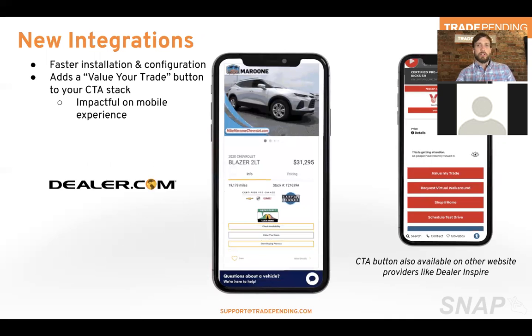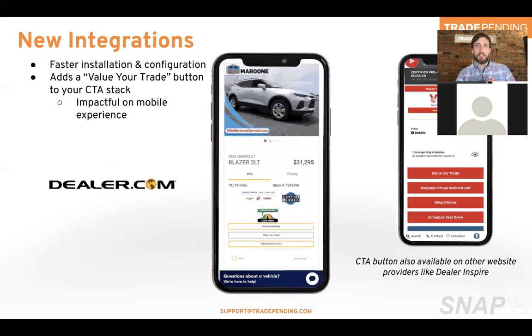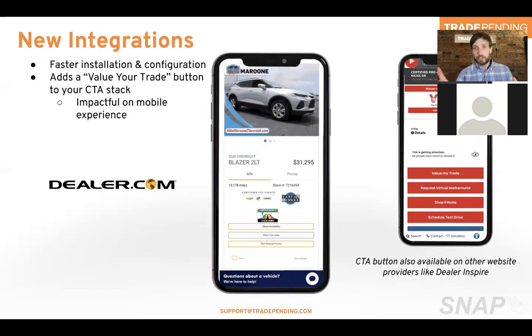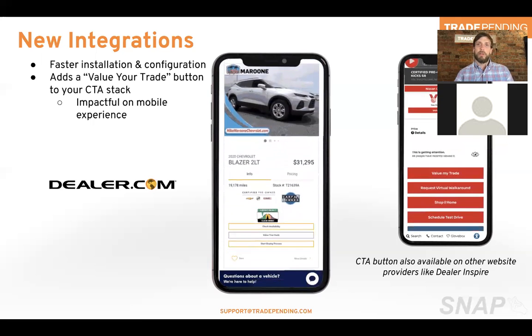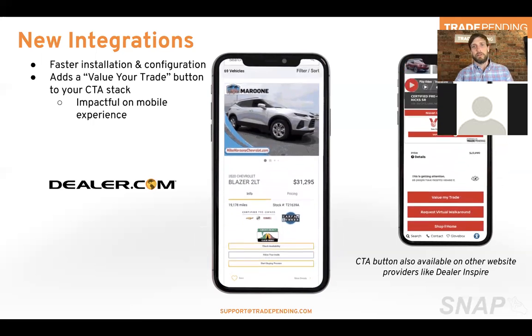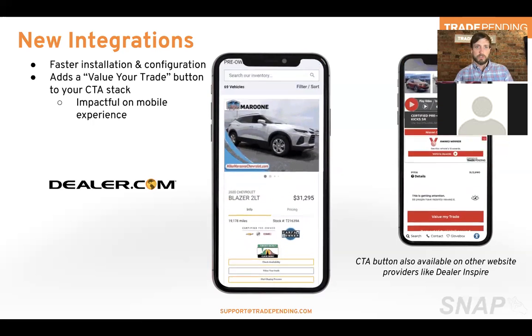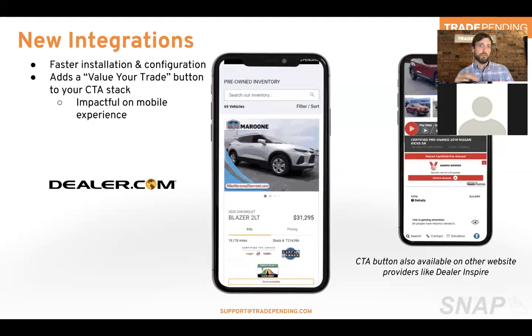We've also launched a new integration. This is with dealer.com. We have fully utilized their API to be able to do a handful of things. The first one, which if you're a TradePending customer, most likely you are, if you're on this call, it makes it a lot faster for us to implement and install and configure Snap on the dealer's website. So that's great. But the real exciting thing here is that it makes adding a value your trade button super simple. It's now a part of our default installation for dealer.com sites. We're adding that value trade button in your CTA stack on your SRP and your VDP.